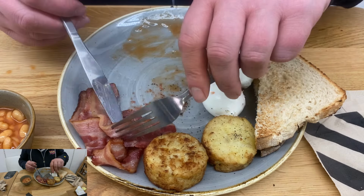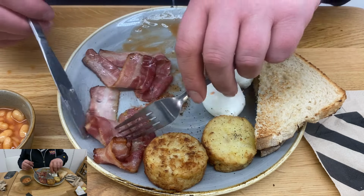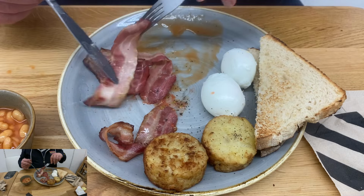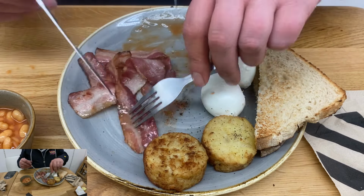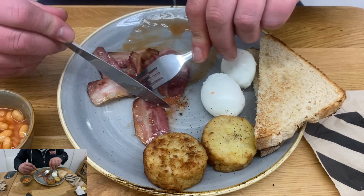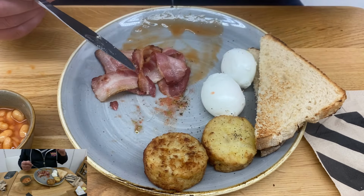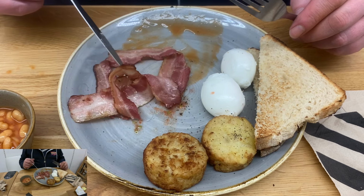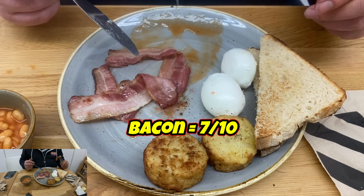So will the bacon fare any better? For the first time on the channel, we've got streaky bacon and 4 decent looking slices of it. Personally, I prefer mine crispier, but credit where it's due, this is high quality bacon. It has a rich, smoky taste, possibly with a sweet glaze. While it could use more crunch, the flavour helps redeem it, scoring a solid and respectable 7 out of 10.